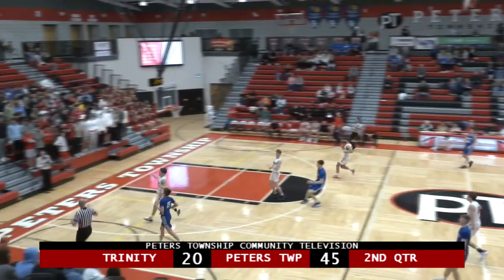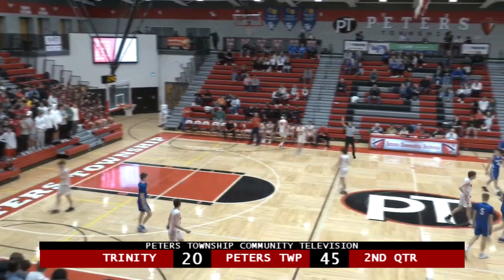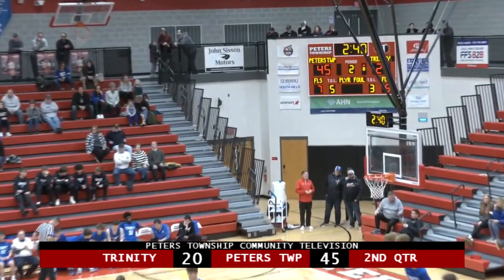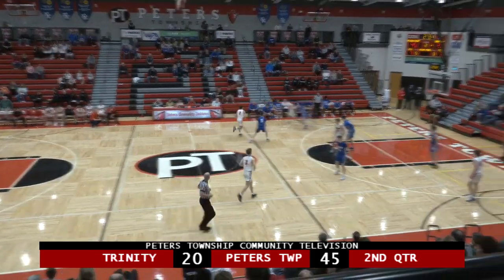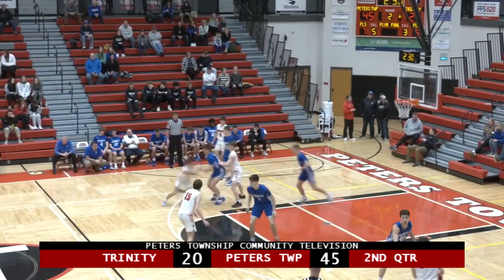Ball's passed ahead. Another turnover. Trinity just is really having trouble taking care of the basketball. And when you talk about keys to winning games, you got to play good defense, you got to rebound, you got to take care of the ball. And the one thing Trinity is definitely not doing is taking care of the basketball. I don't know. Do you have that stat? That's got to be close to double digits. I'm trying to keep the Indian stuff. I don't.